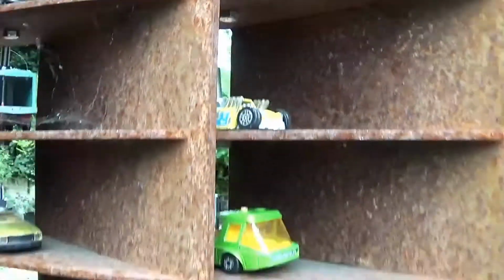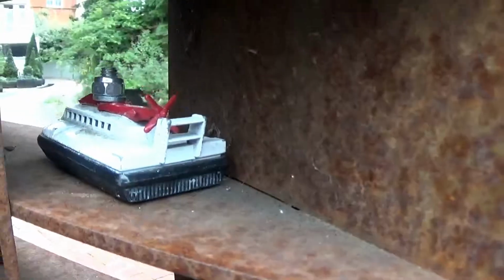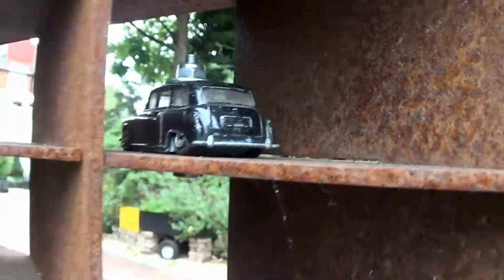Wow. Really cool, man. There's some more here, look. There's an old hovercraft. God, blimey. Yeah. Oh, black cab and all. Oh, that's so cool. Anyway, right.